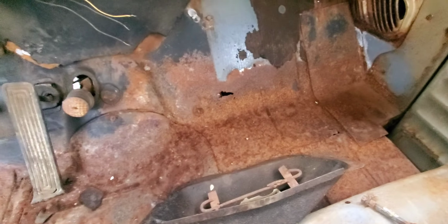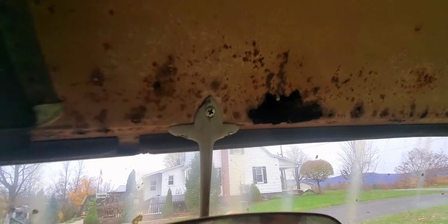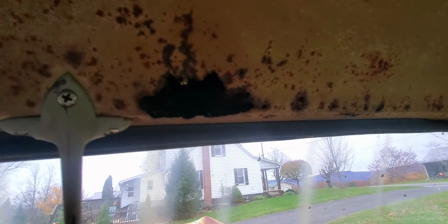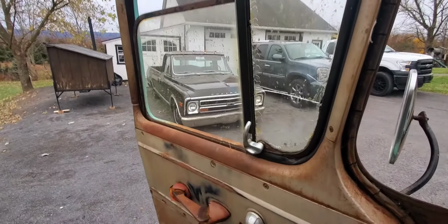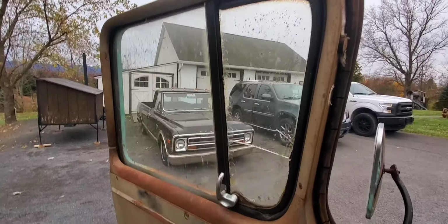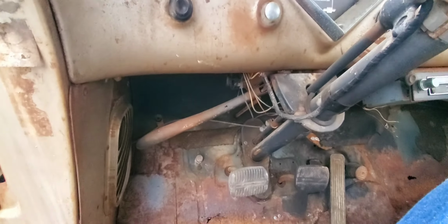But inside here, it's not too bad. There's a couple thin spots, but the cool thing about these old floors is everything's flat. There's not super big radiuses, so to patch this thing, it's not bad. Glove box, windows, there is a pretty nasty hole right there, but on the outside, it's not all the way through. The windows are loose and crank up and down relatively easy, even though it sounds like I'm grunting. There's the old tag. Paint code is a 703A. Wheelbase is a 123, which I'm assuming is long wheelbase. Does have the emergency e-brake handle.